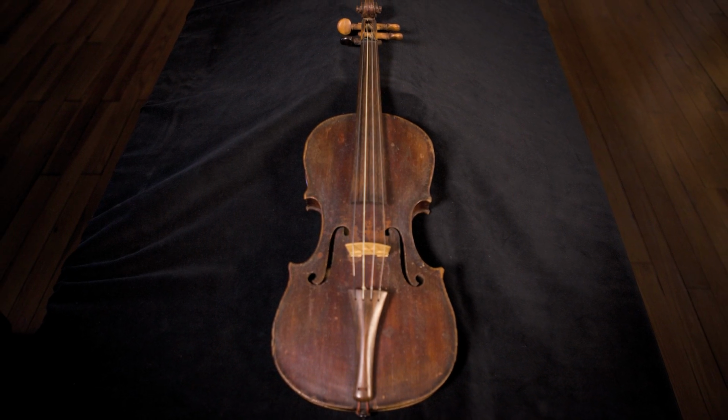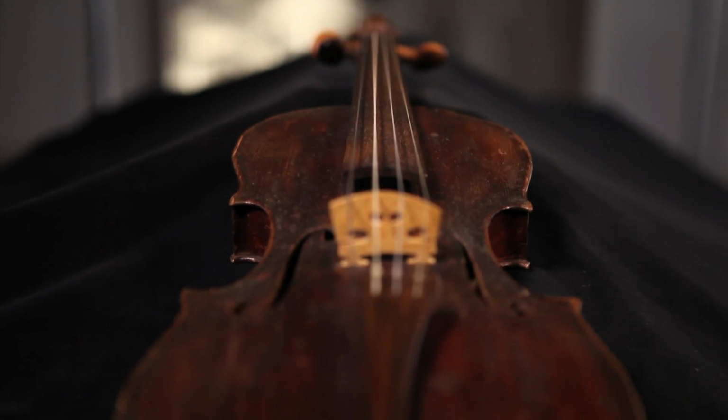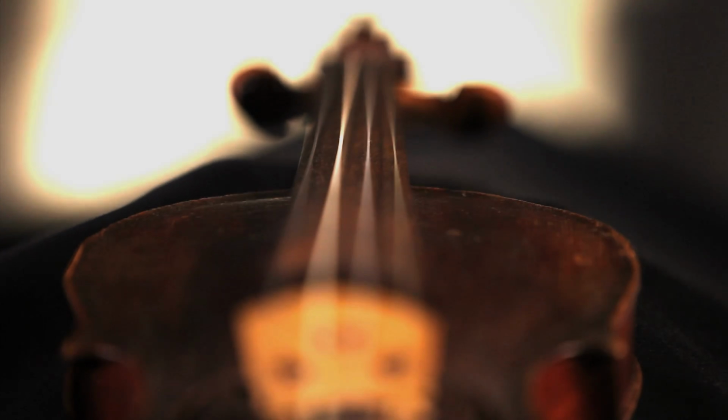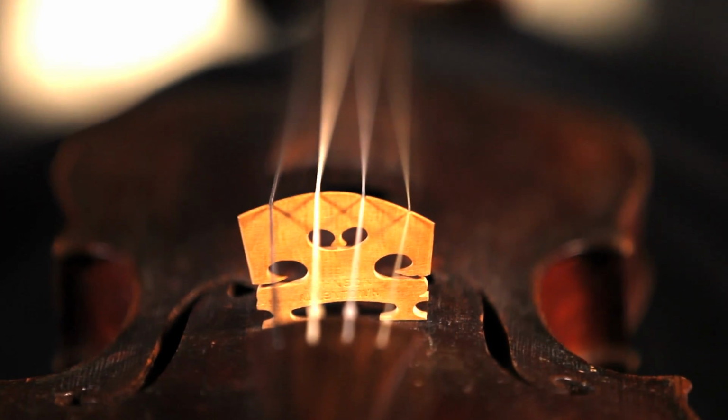This violin was made by John Antes. This violin is very important to us because this is the oldest violin made in North America. So unless you can find an older one, this is it.